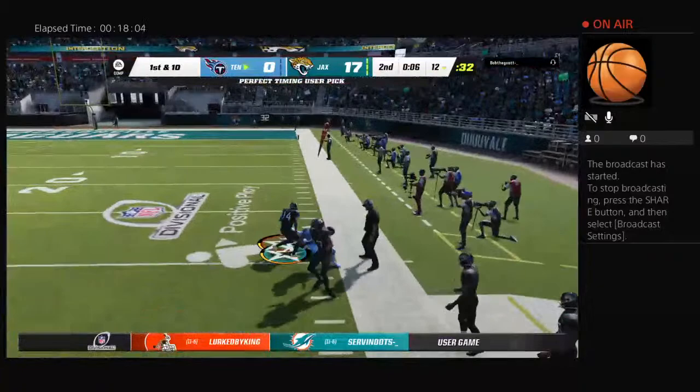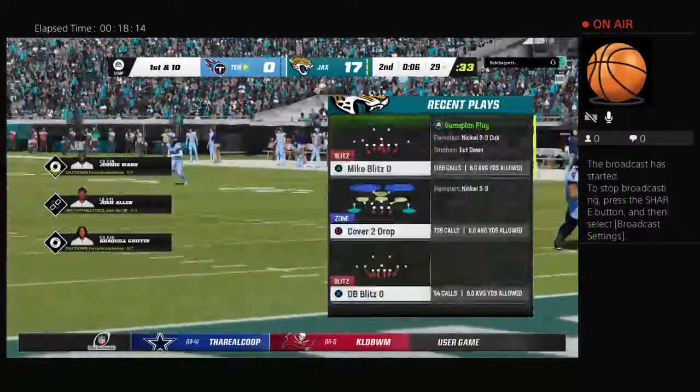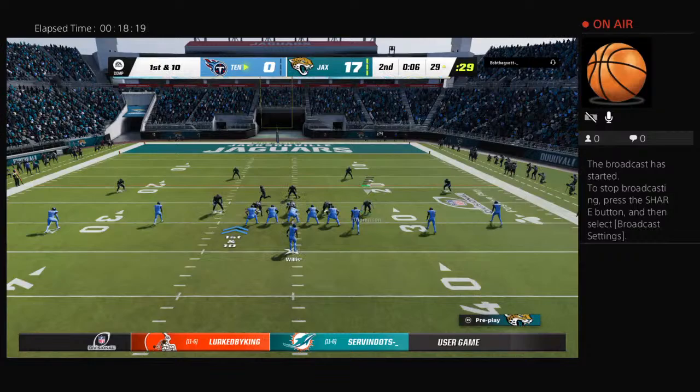Picked off by Caleb Farley. And he's giving his guys a shot for late points as they will take over in range for a field goal and maybe more. And you see the clock almost empty, so this is likely the last play in the second quarter.